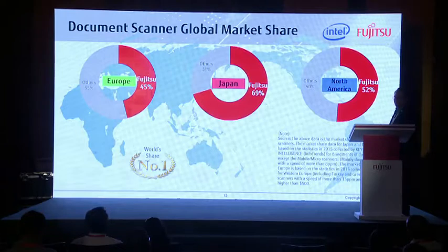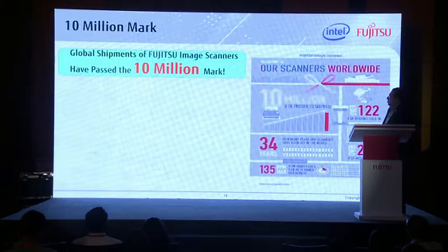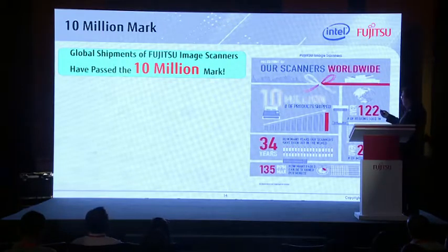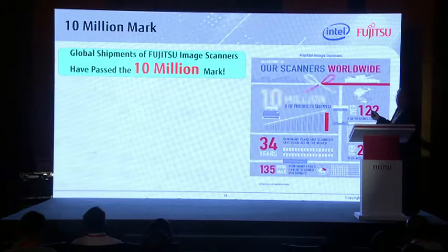All our competitors combined together have the remaining half. In July this year, in fact, we have crossed a major landmark. Our global shipment crossed the 10 million mark, which was a great achievement. As I said, we have been manufacturing scanners for the last 34 years. We have manufactured 272 scanners till date, which are being used in 122 countries across the globe.